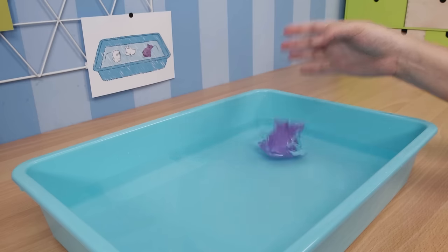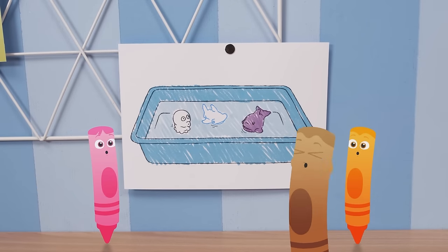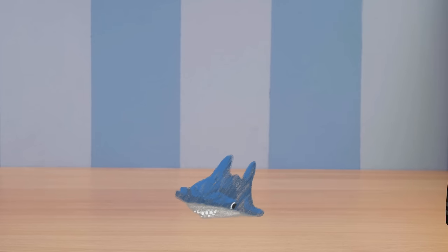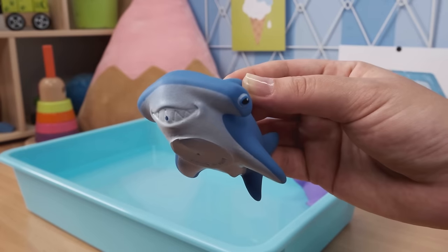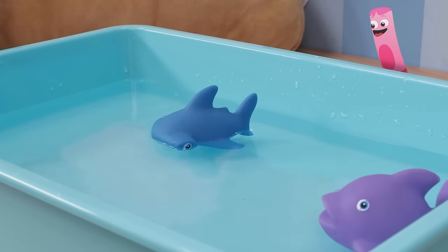But will it float? It floats! Perfect! Okay. Shark. Shark! Very nice! Peek-a-boo! Will the shark float? It does! Perfect.